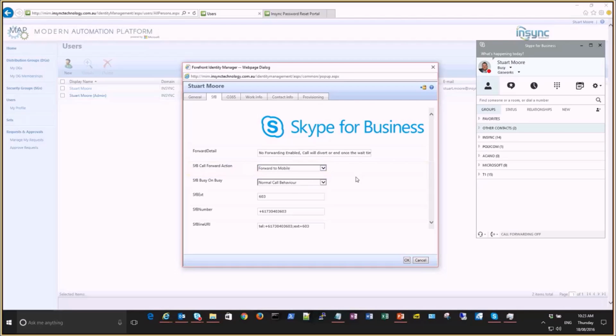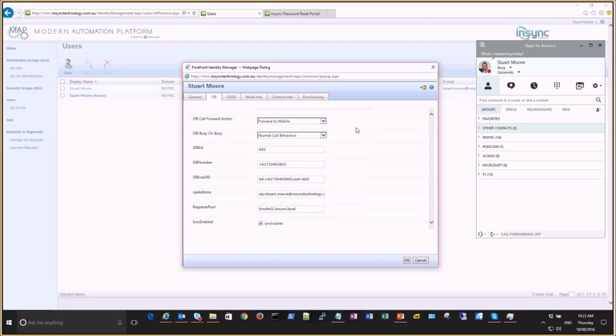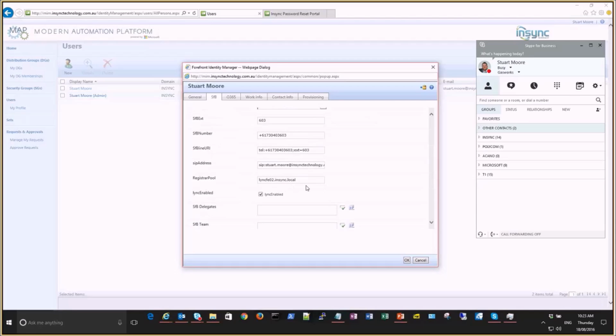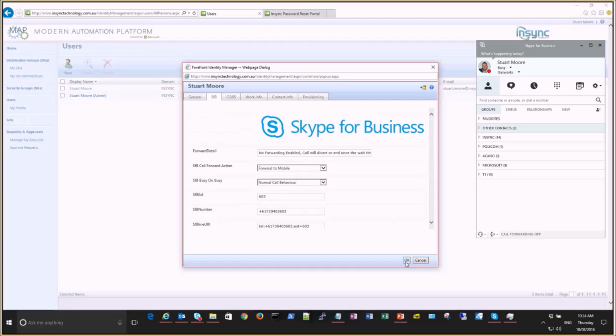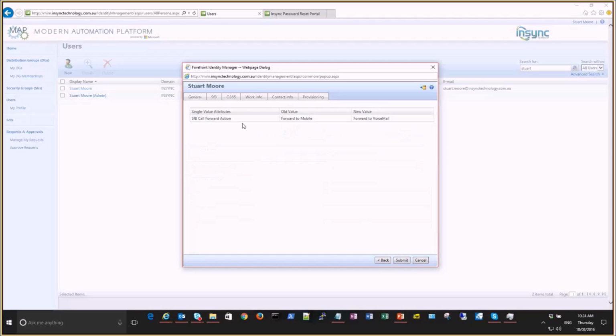And what this system is going to do is it's already pulled my mobile number in from Active Directory, and it's also pulled in all my normal extension, my number, or my SIP address, where I'm homed. It also pulls in your delegates, your team, all this other fun stuff. It can pull that directly from Skype for Business. So what I'm going to do is I'm going to fire this off. Okay, so let's go try forward to voicemail.